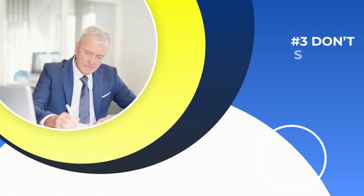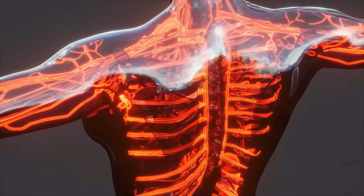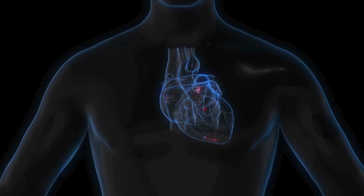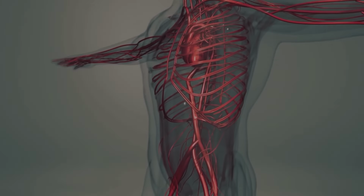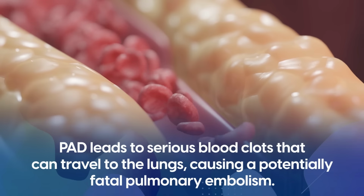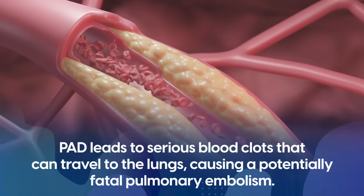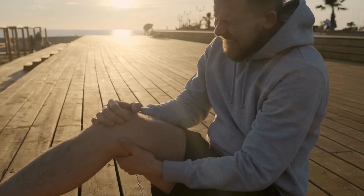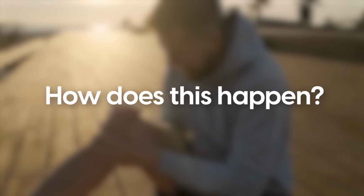At number 3, they say that sitting is the new smoking. Now, there are two main types of artery damage we need to be aware of: coronary and peripheral. While coronary artery calcification impacts the heart, peripheral artery disease, or PAD, affects the arteries in your arms and legs. PAD leads to serious blood clots that can travel to the lungs, causing a potentially fatal pulmonary embolism. Leg cramps is one of the most common symptoms, but as we'll discuss in a moment, leg cramps don't necessarily mean PAD.